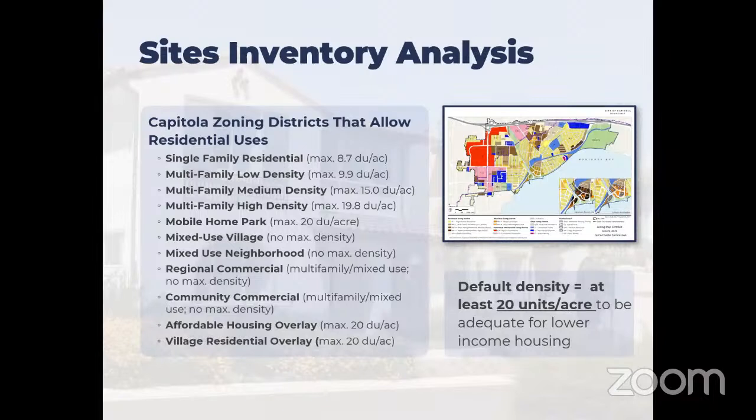When we look at the site inventory, given the magnitude of the arena, we really have to look at every corner of the city, trying to find the most appropriate places that have either vacant or underutilized properties that we can facilitate or encourage redevelopment. One thing that is important to know is the state considers sites that can accommodate housing that's at least 20 units to the acre to be feasible for accommodating lower income. As I mentioned before, the state doesn't expect you to actually build all the units at the income distribution shown in the RHNA, but you do have to provide sites at appropriate density and development standards. And what is considered appropriate for lower income is about 20 units to the acre.